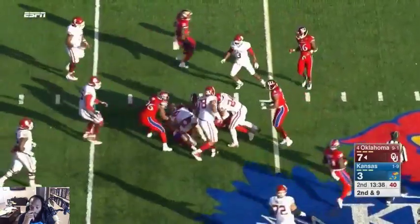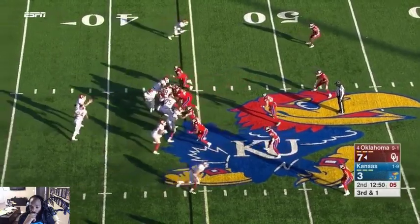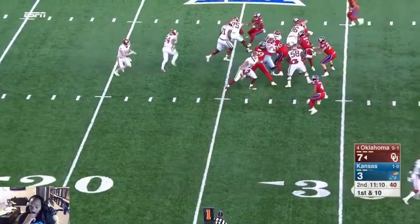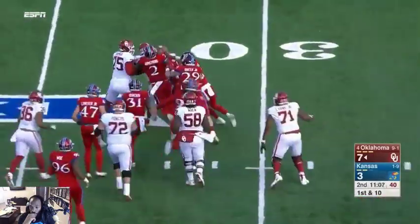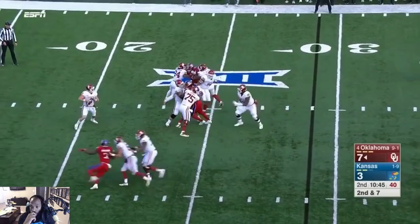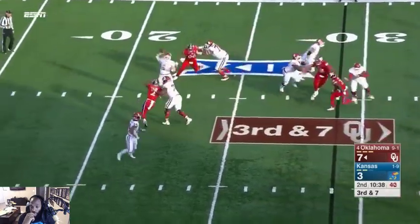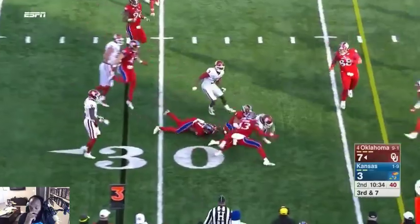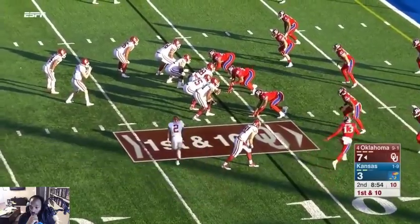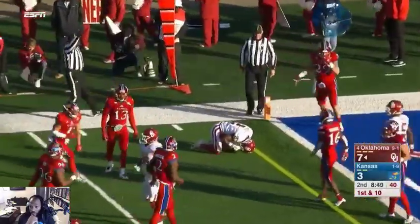Nice. Nice lead block. I see you. Standing him up on a couple of these joints. Nice little chip block on the edge. Can he catch it? Yep. I don't think I've seen him drop a pass. Lead blocker. Nice block right there. Nice block without holding.